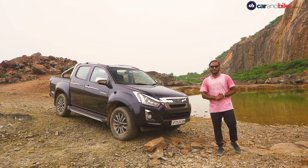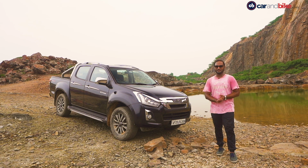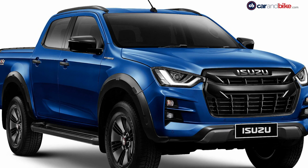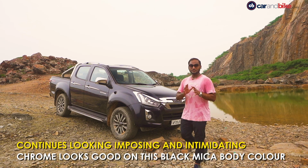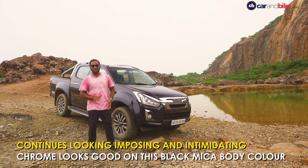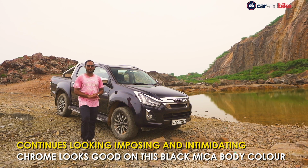And that's a good thing, because well, we have always loved its daunting and intimidating demeanor. The next generation V-Cross looks more angular, and it's on sale globally, will eventually come to India, and you will like that even more. But this looks truly handsome. And while I'm not a big fan of chrome, a healthy dose of it on its face actually goes pretty well with this body color, black mica.